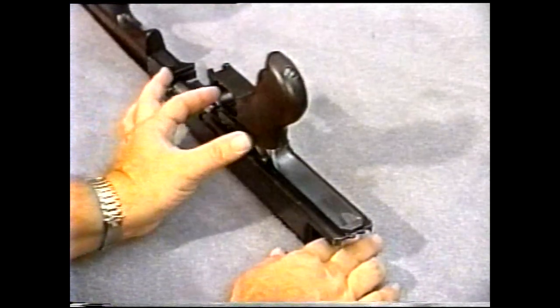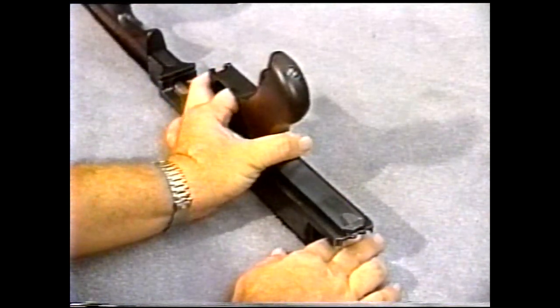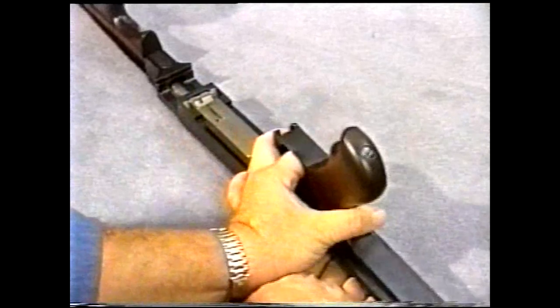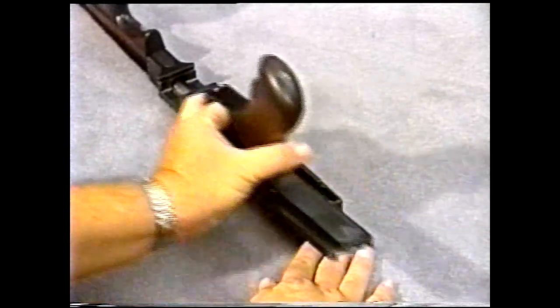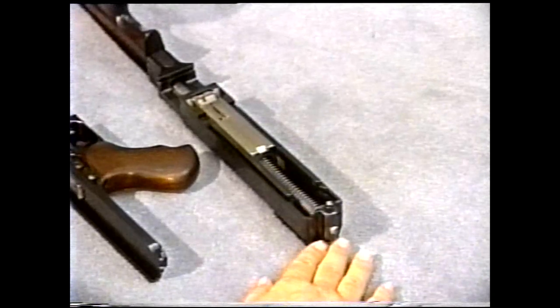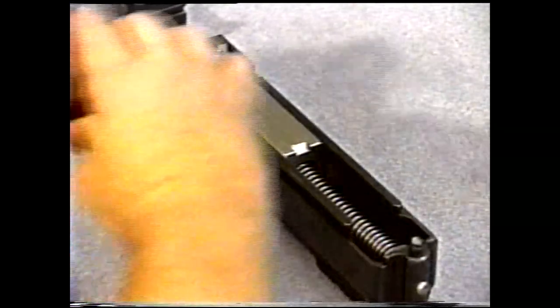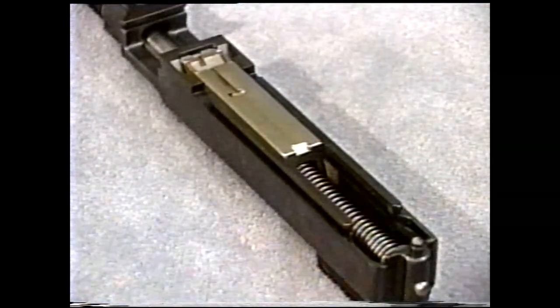At this point, you're going to reach in with your finger, grab the trigger, and depress it. And at the same time, you're going to slide the grip frame off the bottom of the receiver. It should come off without forcing, without using any tools. At the moment, we're going to take the grip frame and place it out of the way.